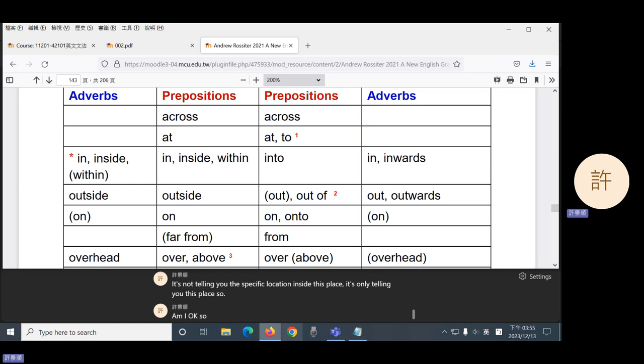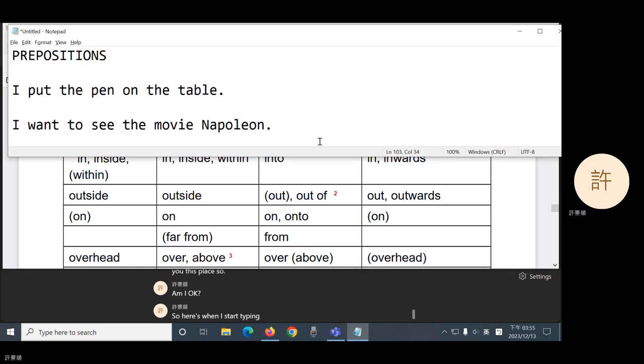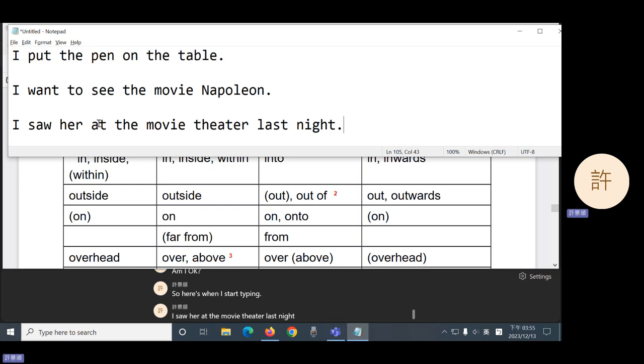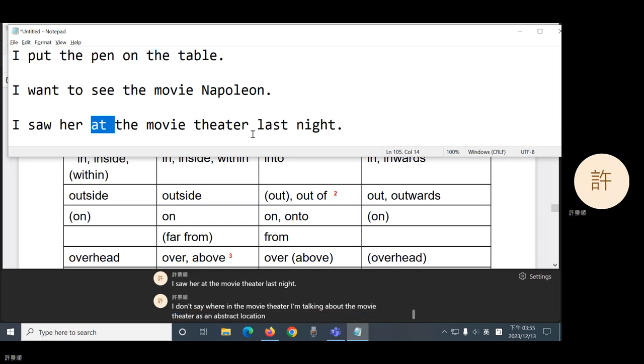So here's when I start typing. I saw her at the movie theater last night. I don't say where in the movie theater. I'm talking about the movie theater as an abstract location.